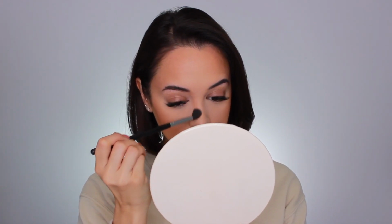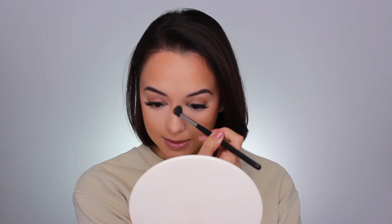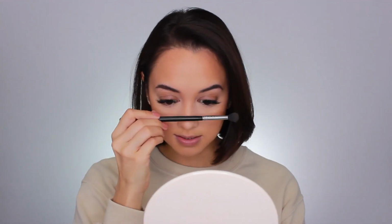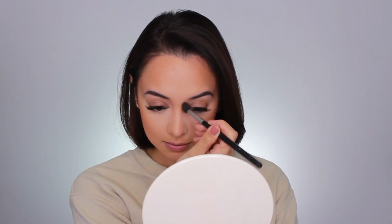I'm also going to use that same product to contour my nose and also as an eyeshadow. So for that, I like to use this fluffy blending eyeshadow brush. I take a little bit on the brush and tap off the excess, and then I start at the top here and bring it down the sides of my nose. Now this step isn't necessary, but even though your mask is going to be here, you still see that top portion of the bridge of your nose. This is still a step that I like to do regardless, whether I'm wearing a mask or not.